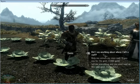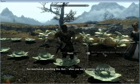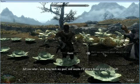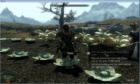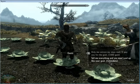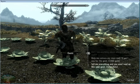No, I'm not paying 1,000 gold for the goat. Did I say something about where I left the staff? You mentioned something like that when you were running off with my goat. Tell me what you stole, you prize-winning goat. Bring back my goat and maybe I'll give a damn about your staff. Alright. Tell me everything and you won't end up like your goat. Ooh, intimidating.